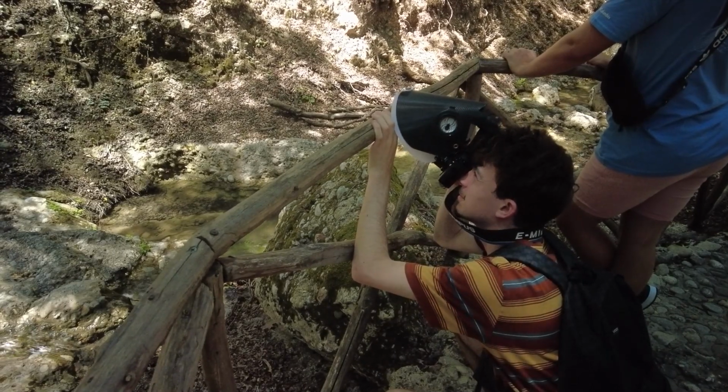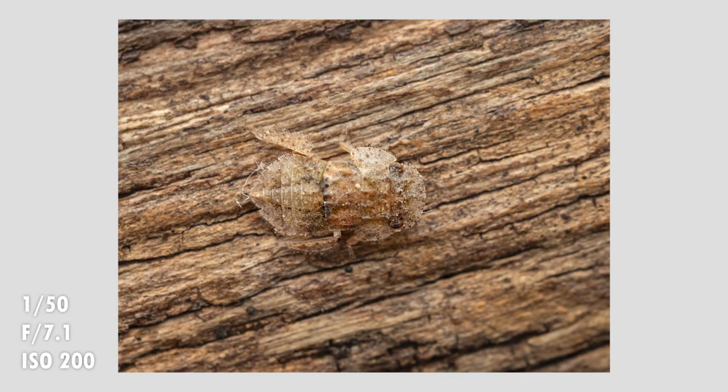And as I looked closer, it was actually a bug that was really camouflaged into the wood. And this thing was tiny as well. It was probably like a millimeter or 2. I'm not sure, but I remember it being tiny. It was smaller than the fly.